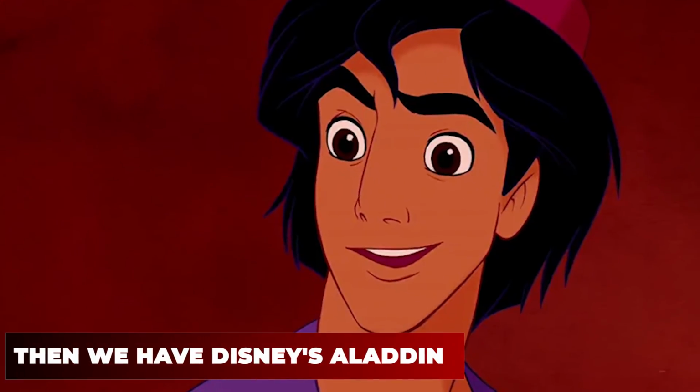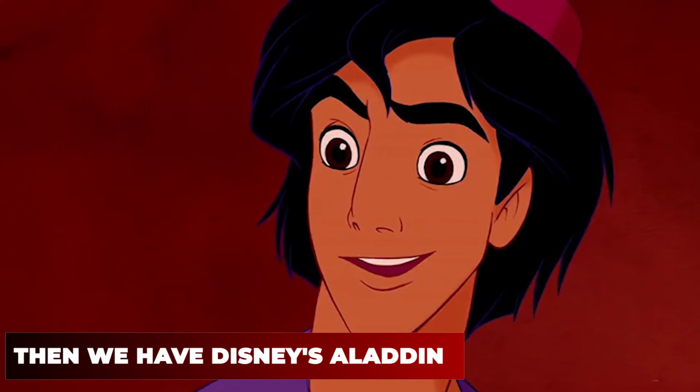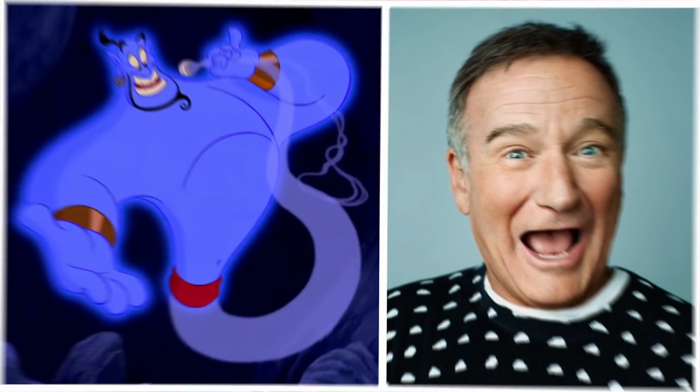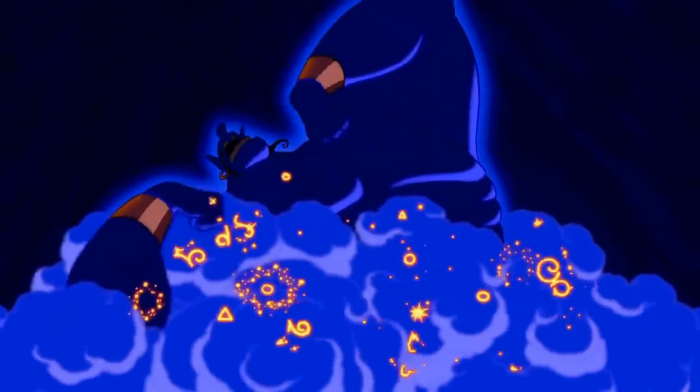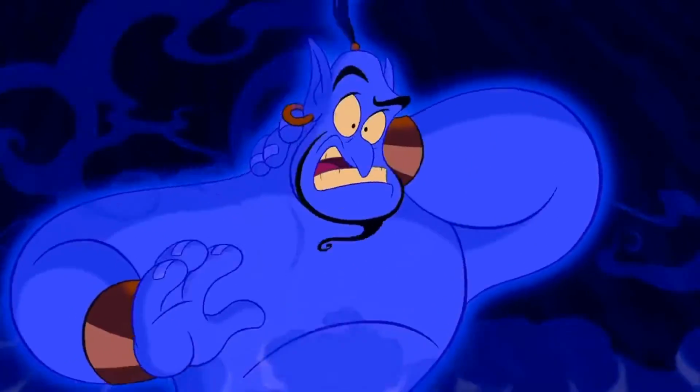Then we have Disney's Aladdin. Aladdin the movie is mainly remembered for one thing, and that is the incredible vocal performance from Robin Williams. His role as the genie transformed the movie into truly something special, and is a reminder of the immense talent Williams had, who is sadly no longer with us.